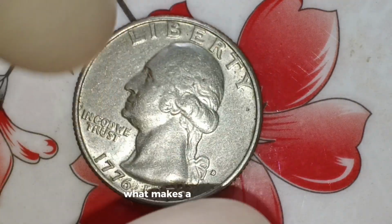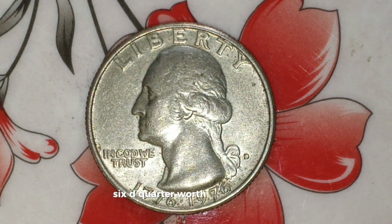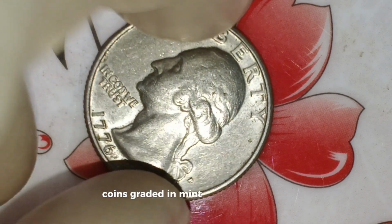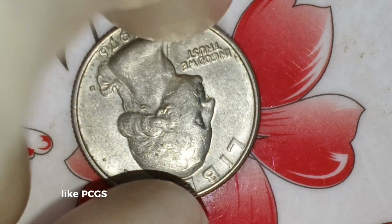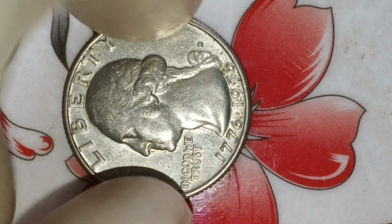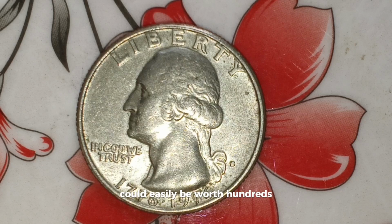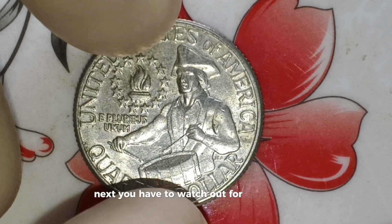Now, what makes a 1776-1976 D quarter worth serious money? It comes down to several factors. First, condition is king. Coins graded in mint state 67 or higher by professional grading services like PCGS or NGC are rare and can command large sums. A pristine example with a sharp strike, original luster, and no contact marks could easily be worth hundreds or even thousands of dollars. Next, you have to watch out for mint errors.